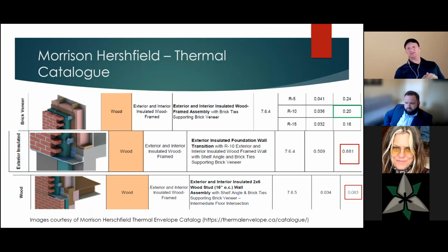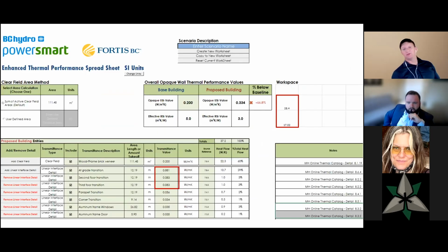So again, I'm not going to get too detailed. Just want to show you the outputs. These values come off the Morrison-Hershfield guide. You'll notice that in this Morrison-Hershfield guide, they did a very good job. They have a ton of details, but they don't have every possible detail. So what they have in this guide right now is a detail for a shelf angle directly bolted to the foundation and a shelf angle directly bolted to the wood floor system. So if I put this into the BC Hydro thermal performance spreadsheet, we have a clear wall value of R28 with all the thermal bridging of this at grade transition, which is not on knife plates, and the second floor and third floor the same, drops down to R17.